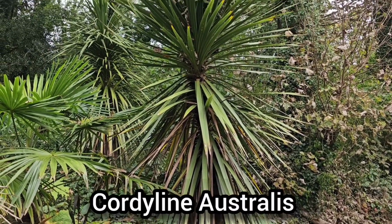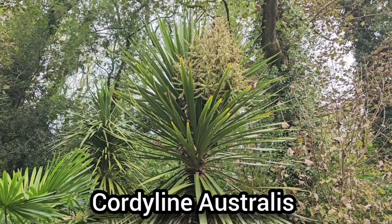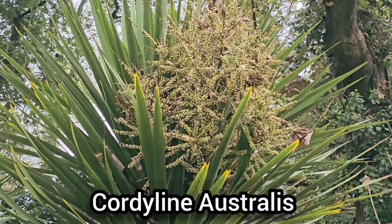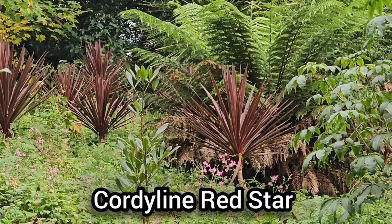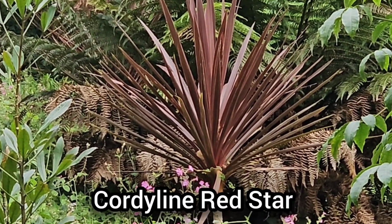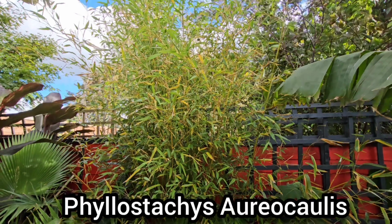The green varieties grow best in full sun, although those with colour variations will probably prefer a bit of light shade. They also make good container plants, so less hardy varieties could be brought indoors if there's a particularly harsh frost. And if the leaves do get frosted back in winter, they can regrow from lower down the trunk or even ground level. Next on my list is bamboo, which is a really hardy evergreen plant.